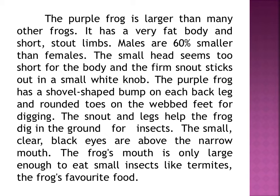So what kind of body? This whole part is the description of its body. It has a shovel-shaped bump. Shovel-shaped means of the shape of a shovel. A shovel is a tool that is used for picking up and moving earth, snow, sand, etc. So it has a shovel-shaped bump on each back leg and rounded toes on the webbed feet for digging. Webbed feet means the kind of feet or toes that certain birds or animals have, where there is skin between their toes. So webbed feet means feet which have pieces of skin between the toes. That is for digging. The snout and legs help the frog dig in the ground for insects.